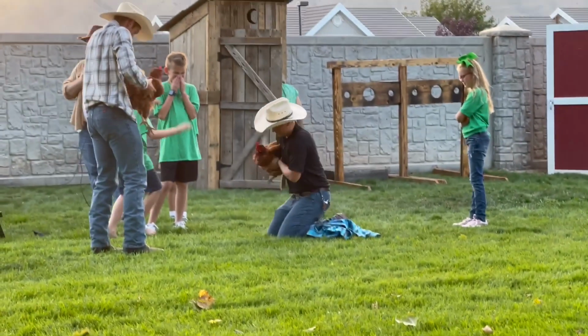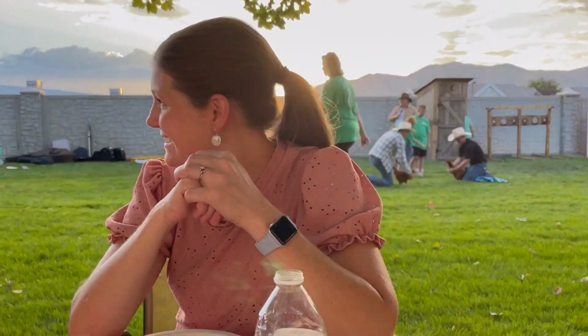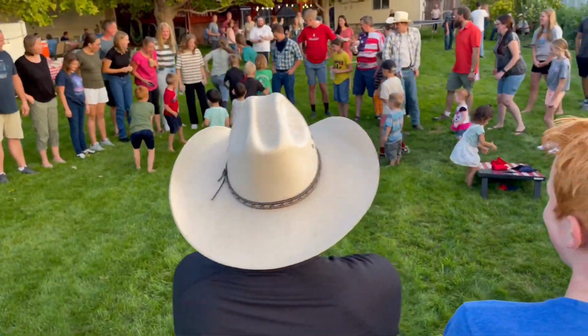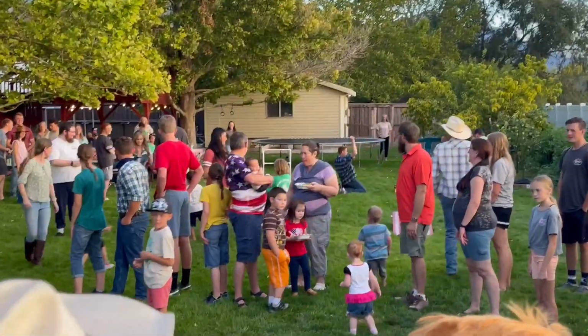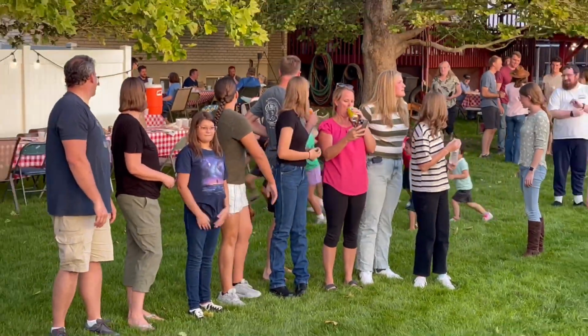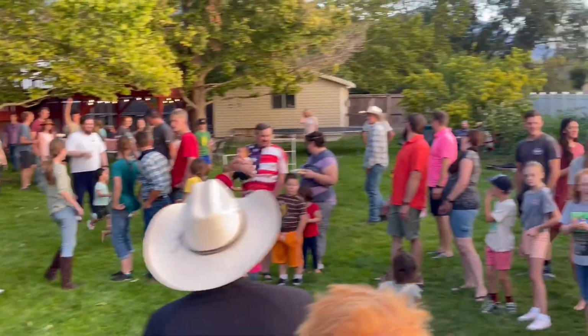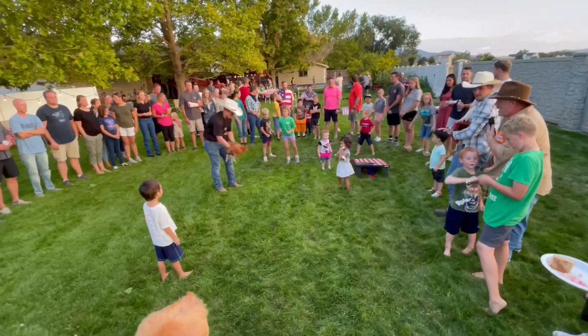Okay, we're about to start a chicken race. All the six-year-olds and under, come over here, please. They're gonna chase the chickens. The six and unders are gonna chase the chickens first. Oh, they're gonna get out. Did they escape the circle? Oh, they're still chasing. Oh, he caught one right here. Ready, go!